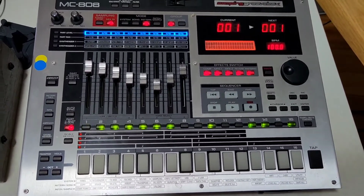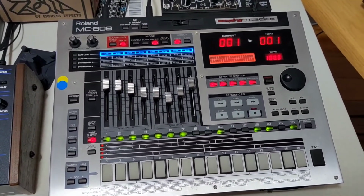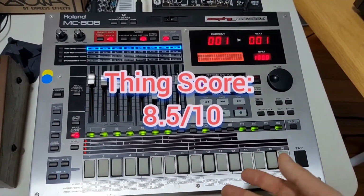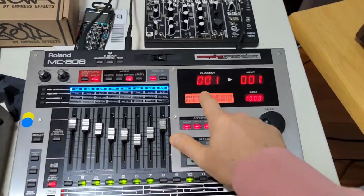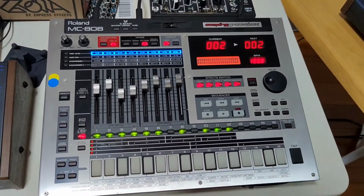And I find the MC-808, if I were to call it as a thing, I would give this an 8 or 9. Of course, it looks a bit old now. It is dated. It's from 2007, and it even looks older than that with the 80s metallic and the red LED numbers and stuff like that. It definitely looks dated, but it's got its own charm in that sense.